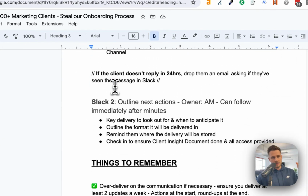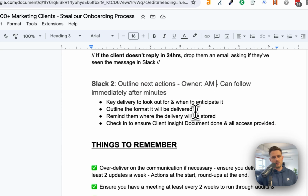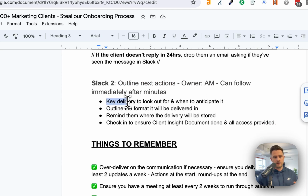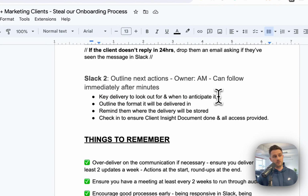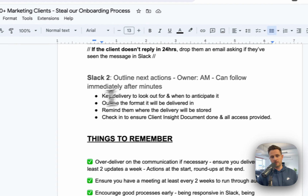Straight after this, again, have it as a separate message. But Slack 2, so the second message, outlines the next actions. And again, this is from the account manager. So essentially, key delivery to look out for and when to anticipate it. So what are the things that we're starting to work on today, and what are the dates that we think it will be delivered by?